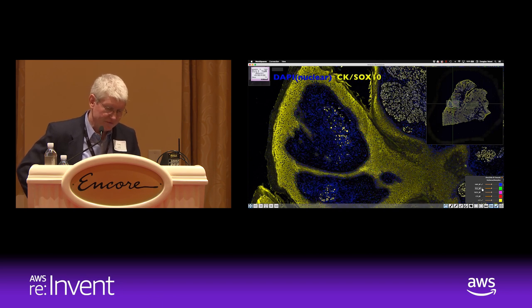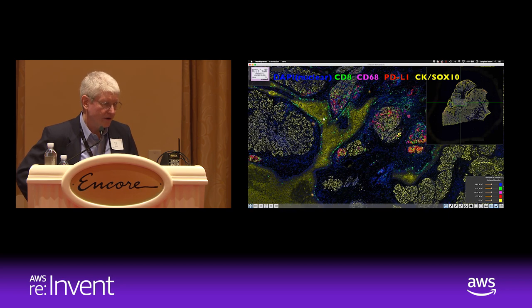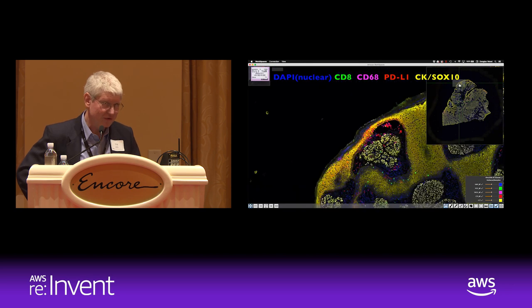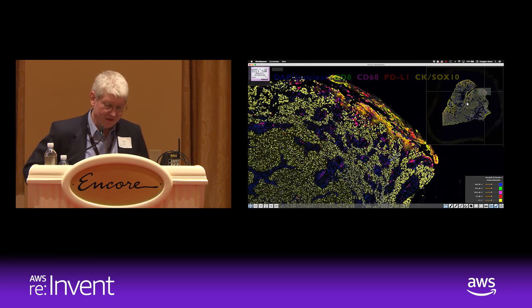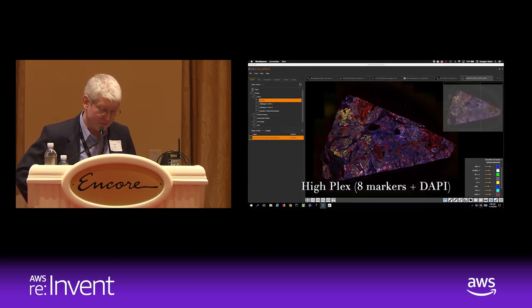As you turn on and off different channels, you can see how every cell has its unique pattern of signals, expression levels, and the different markers. And of course, this is very key to understanding the disease model. And this world, as some of you may know, is called the tumor microenvironment.